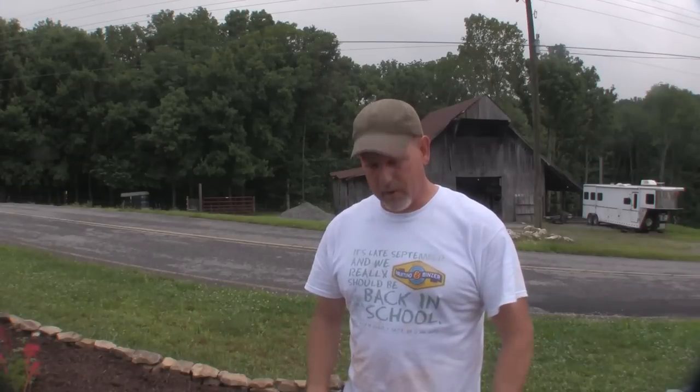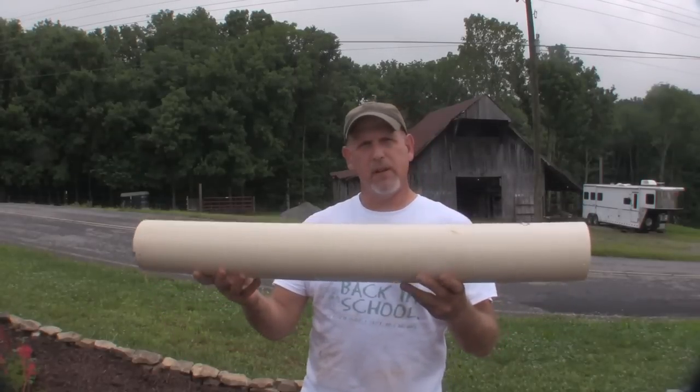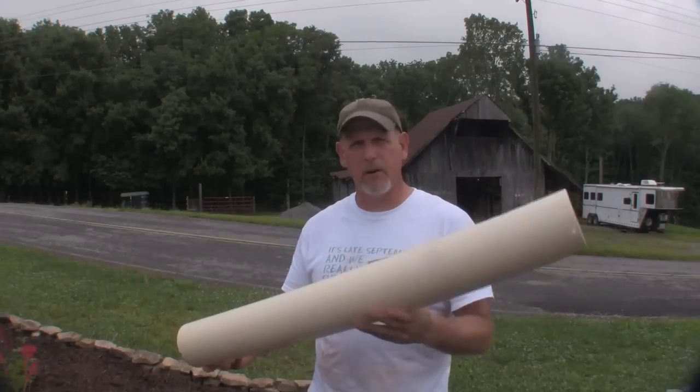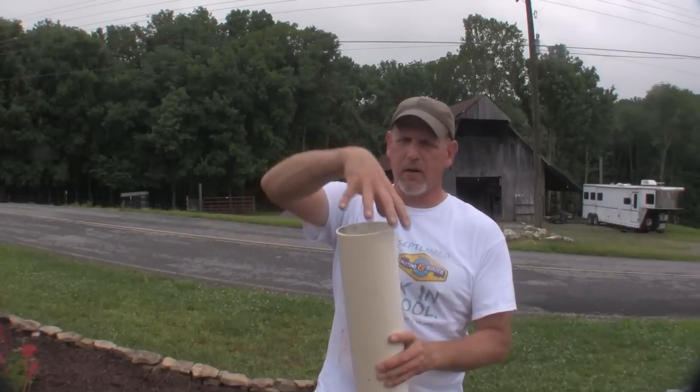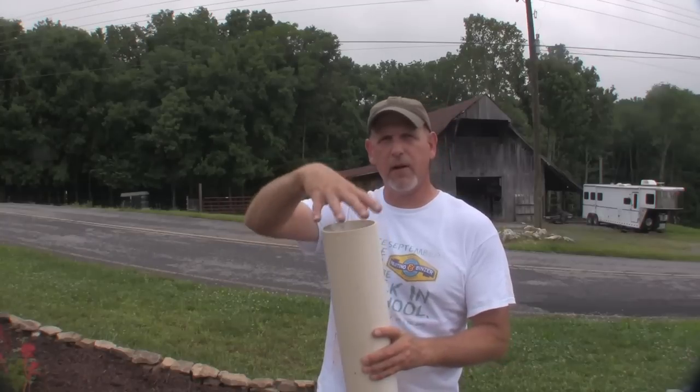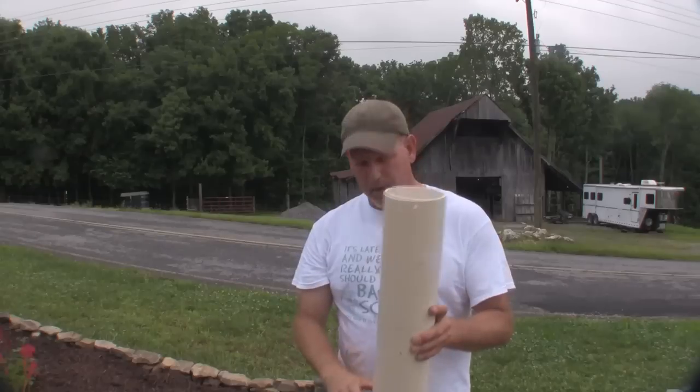Now I've got him moved out of the way, and what I have to do now is this is a piece of PVC, and this is the sleeve that the flagpole goes down in, and I'm going to have a flash collar that goes around the outside of the flagpole. I want to have about 1 inch of this sticking out above grade.